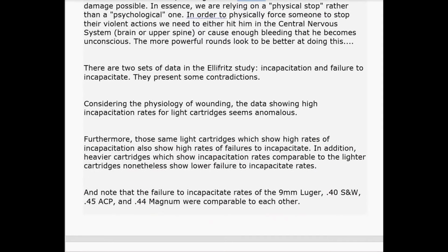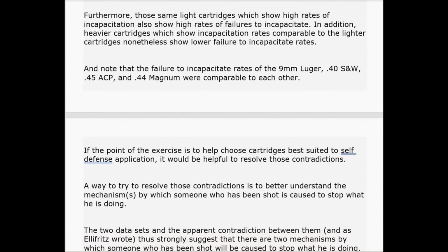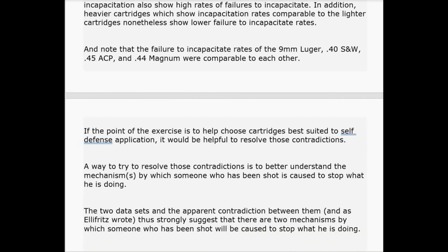There are two sets of data in Ellifritz's study, incapacitation and failure to incapacitate, and they present some contradictions. Considering the physiology of wounding, the data showing high incapacitation rates for light cartridges seems anomalous. Furthermore, those same light cartridges which show high rates of incapacitation also show high rates of failures to incapacitate. In addition, heavier cartridges which show incapacitation rates comparable to the lighter cartridges nonetheless show lower failure to incapacitate rates. And note that the failure to incapacitate rates of the 9mm Luger, 40 Smith & Wesson, 45 ACP, and 44 Magnum were comparable to each other. Interesting.